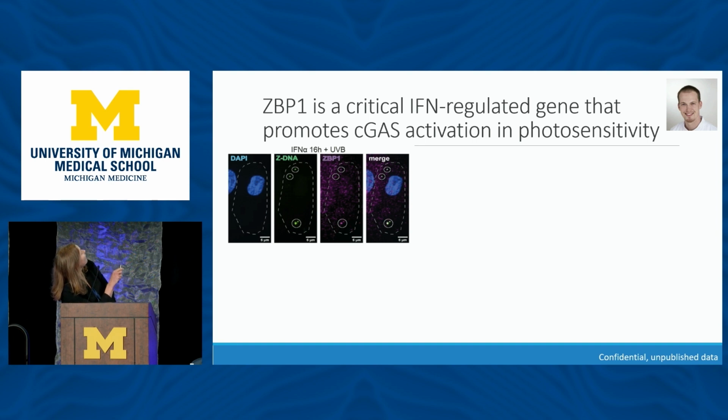And we can see that in cells where you just treat with UV, you'll just see a tiny little bit of zDNA show up. When you prime with interferon, you see these really robust specks that form in the cytoplasm, and Ben's done a lot of work to show that these are outside of the mitochondria themselves, so they seem to be exiting the mitochondrial network. And we see that they co-localize with ZBP1 in the cells.